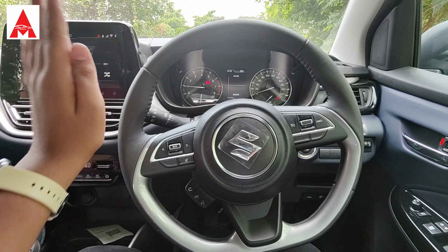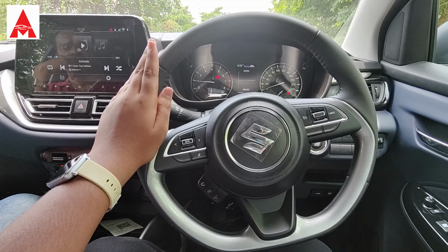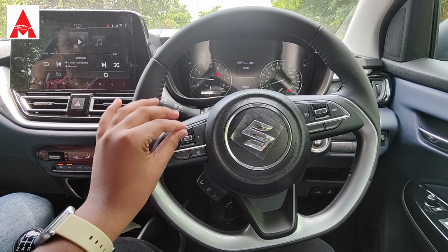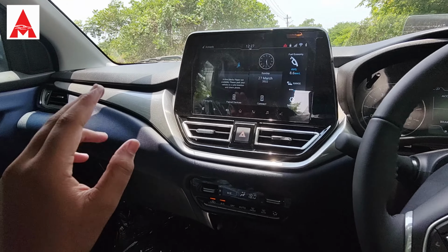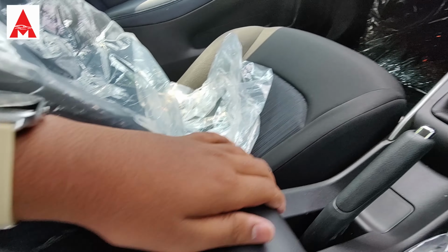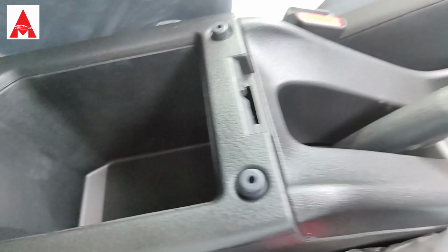As said before, Suzuki has worked a lot on the sportiness of the car. It has got a new flat bottom D-cut steering wheel which gets the controls for media, calls, voice command and cruise control. The dashboard looks sportier but with the satin finish it looks more premium. It has also got an adjustable armrest and some storage space below it.